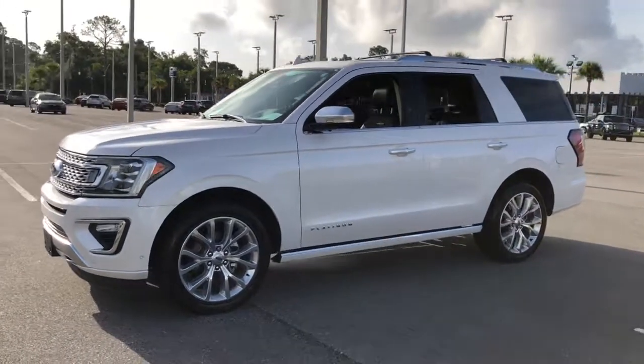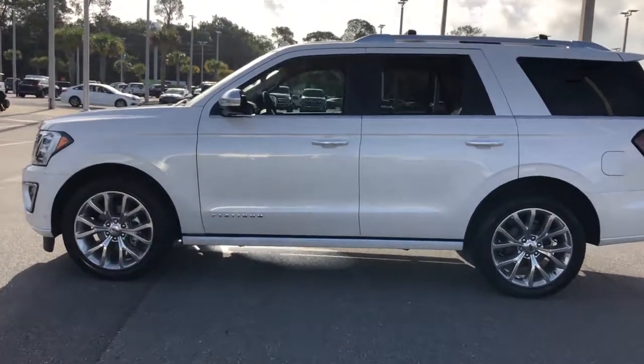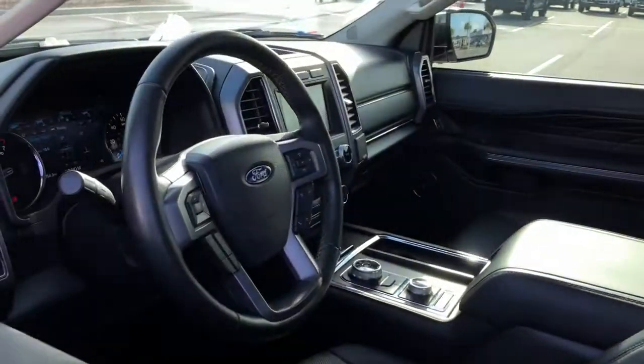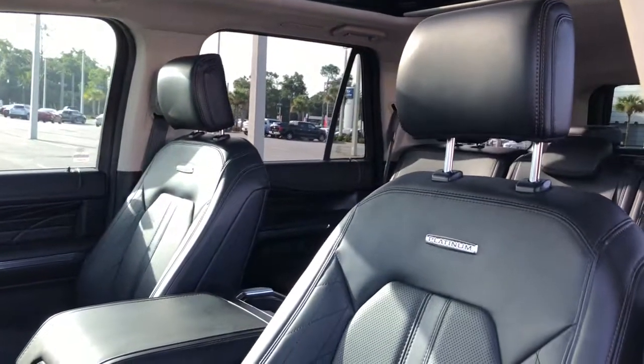Take a closer look at this upscale Expedition, the premium full-size SUV that infuses every adventure with luxurious comfort and can-do confidence. Whether you're towing, off-roading, or taking that epic family road trip, this Expedition has the power and features to get the job done in style.